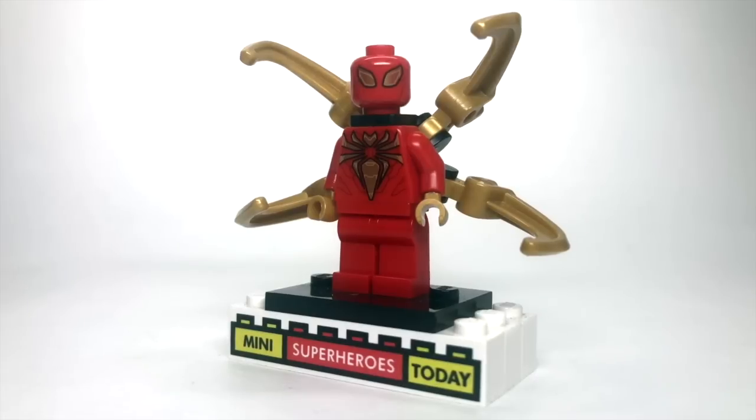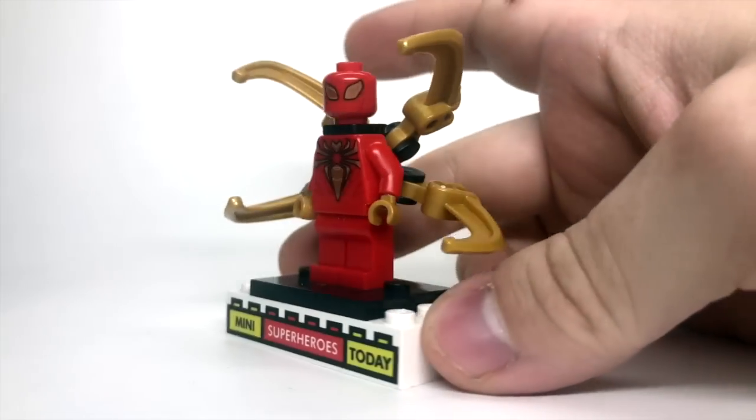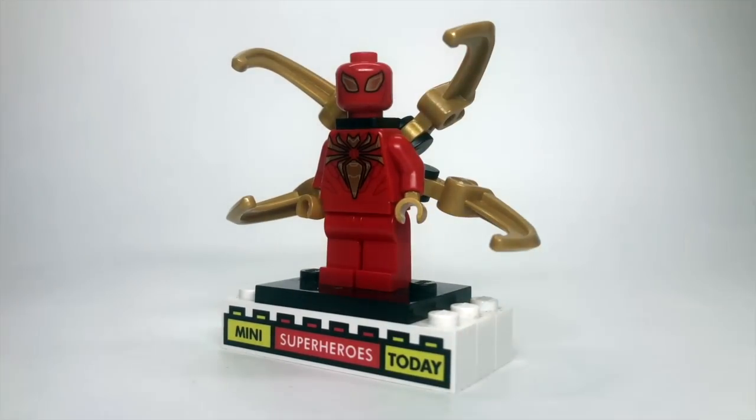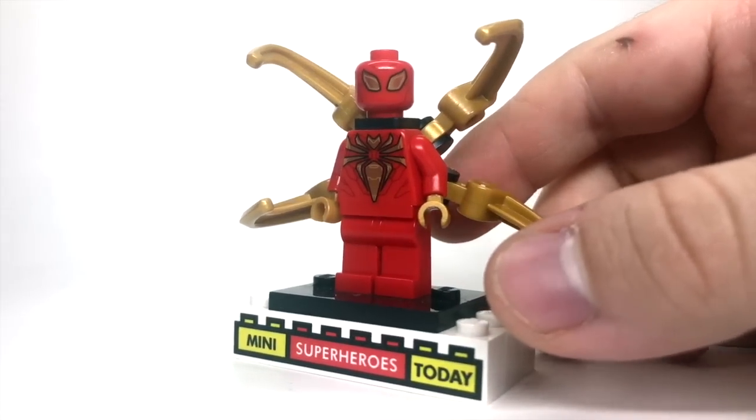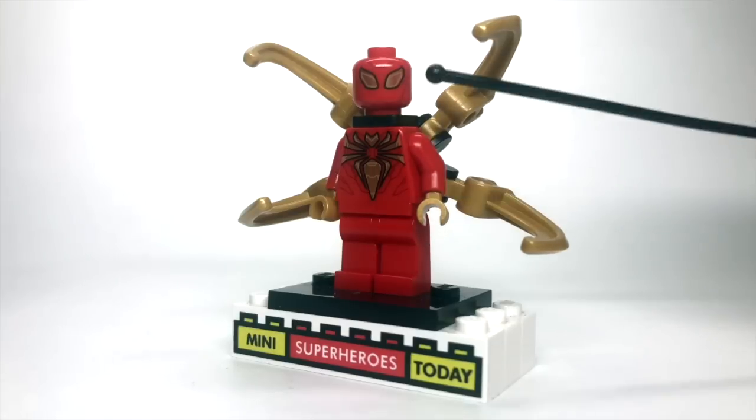So from here on out, number 9 being the Iron Spider, we've actually got all new figures for summer 2020. Now, that's not to say that these figures may not have appeared before, but the designs themselves are new, and that's exactly the case here. Because we did get Iron Spider several years ago in the Sandman Rhino team-up set from like 2015 or something like that, and that was the first time we got that Iron Spider.